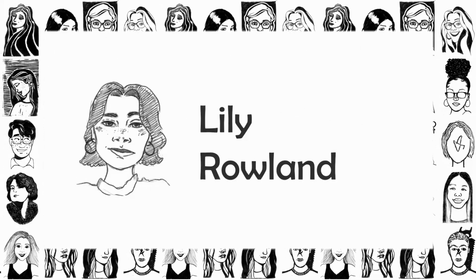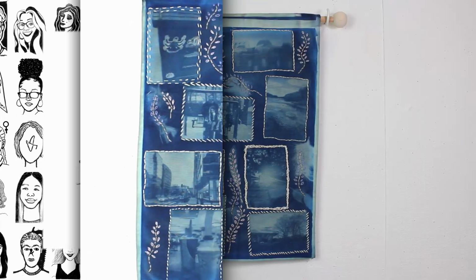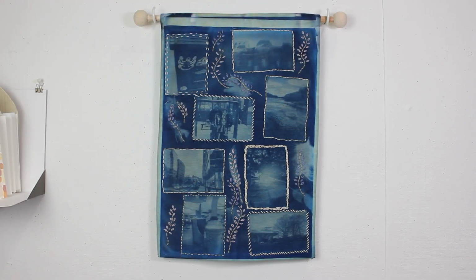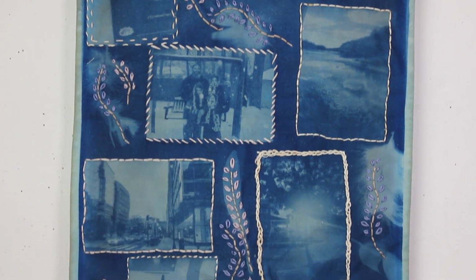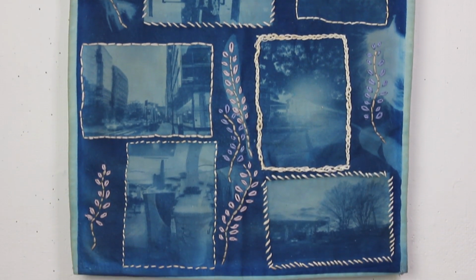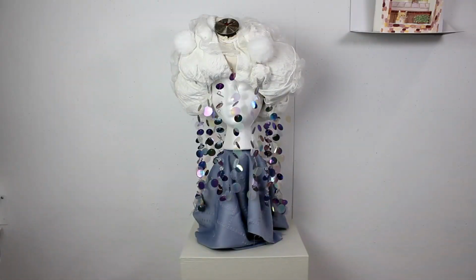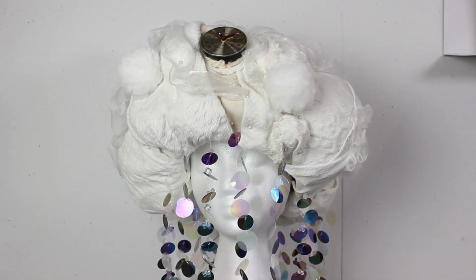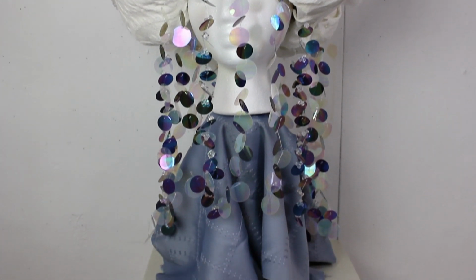Hi, my name is Lily Rowland, and I'm super excited to share with you all my work this summer. My first piece, Moments in Time, shows different photos from throughout my life, each with a different memory connected to it. I then added embroidery on top. I love adding in little details and various textures, so that's exactly what I did. Running the Clock is a wearable sculpture that was created and inspired solely off of the clock in the center. This piece represents the time that has felt lost after the pandemic.